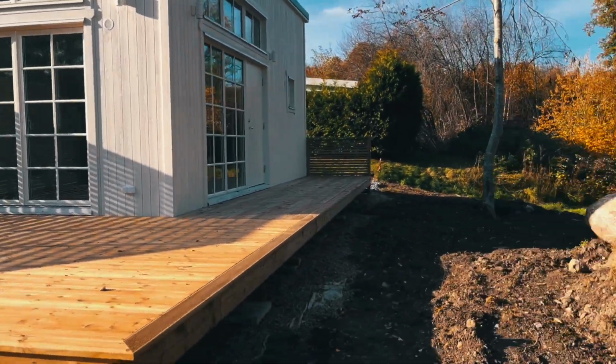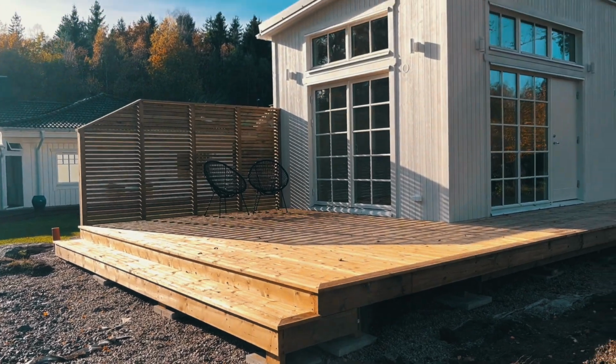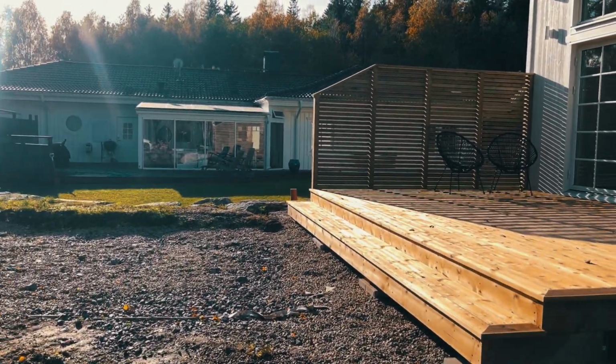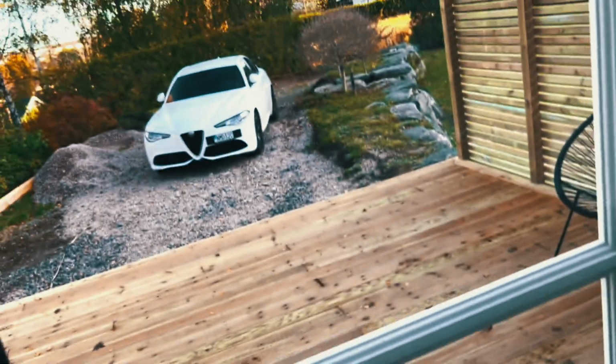House delivered, and then a few weeks later when local carpenters put their touch on it, it looks like this. And today we're going to see if we can hook up the water to it. So far so good.